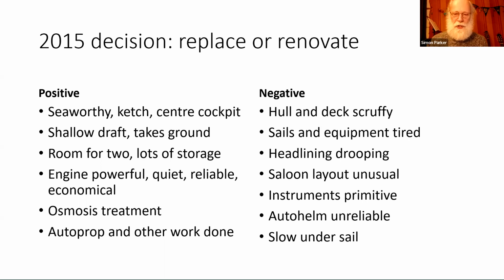Sails were tired. The equipment and some of the running rigging was all a little tired. The headlining drooping in the saloon.